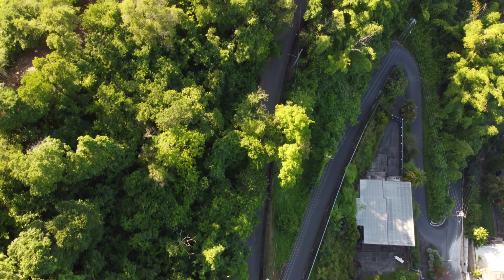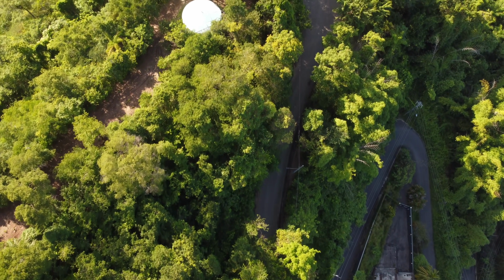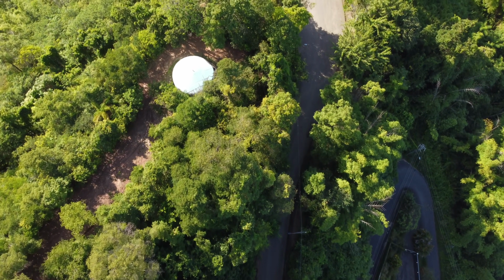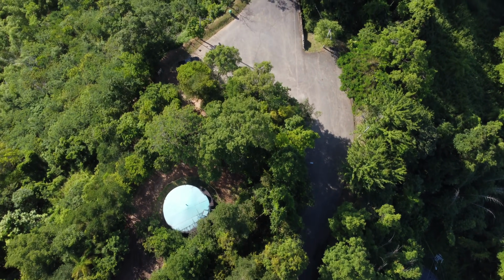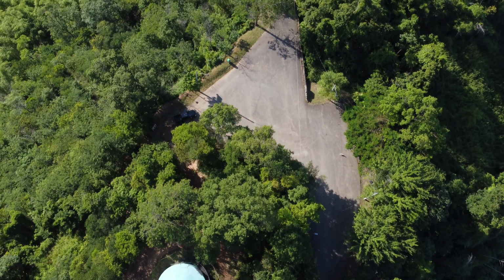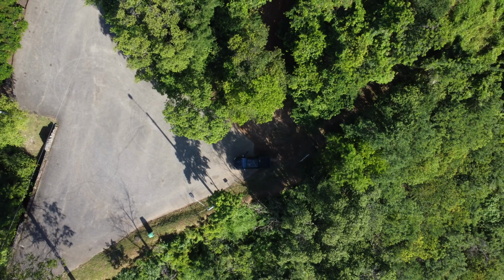At some point in time, you'll cross a series of speed humps, and then you'll come to a point where you can see a right-hand turn that goes downwards into the mountain itself. You bypass that, continue on a straight line, and then you'll come out into an open clearing that is a dead end. This is where you can park your car and begin your journey from there.